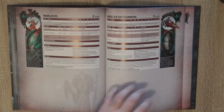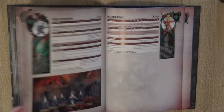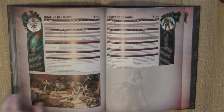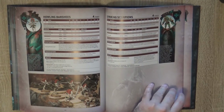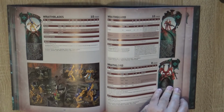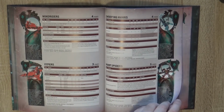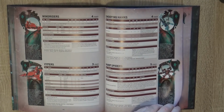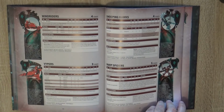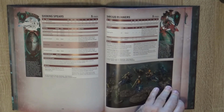And then we have the Warlock and the Warlock Skyrunners, this is Elite. Okay, and we have the Dire Avengers, the Fire Dragons, so all the Aspect Warriors that we all know, and we have the Wraithblades and the Wraithguard and the Wraithlord. And then fast attack, the Windriders and the Vypers, the Swooping Hawks, the Warp Spiders, the Shining Spears. I will not go through all the Shroud Runners.